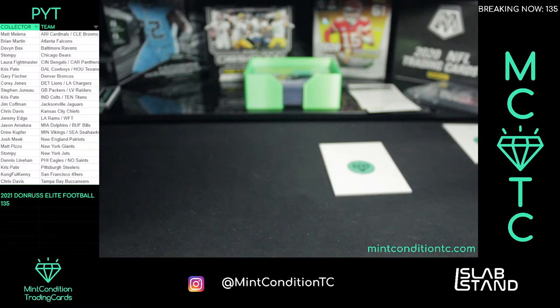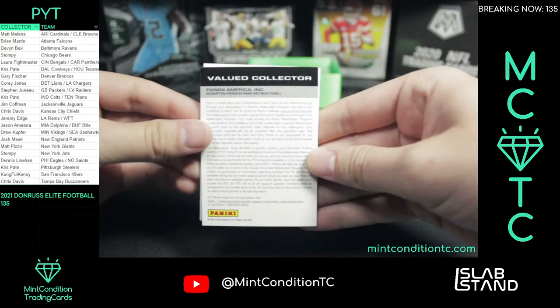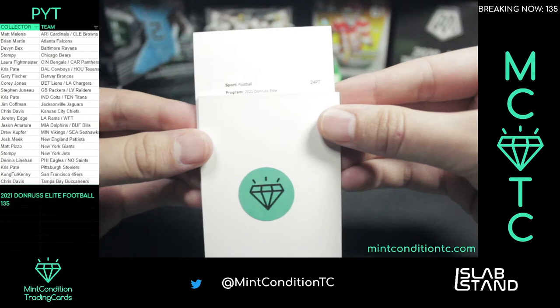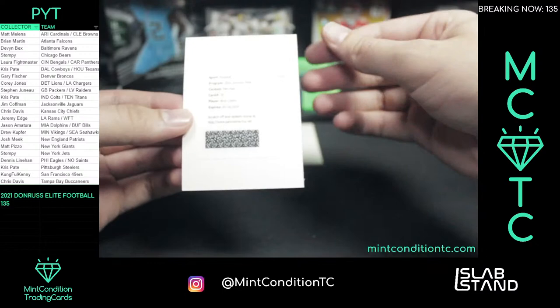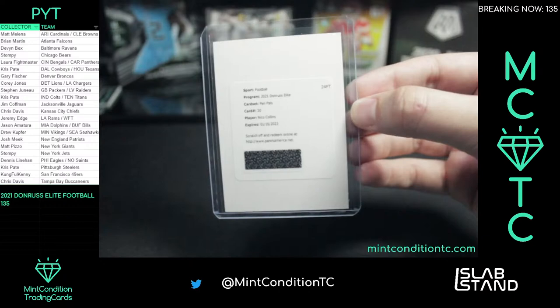Alrighty, let's do the redemption. Because I know what the other one is. Let's do this. Dear valued collector. This is a football card. It's from Elite. It's a Pen Pals card. It's card 30. This is going to be a Nico Collins base Pen Pals. So it's going to be black ink. And Nico Collins is with the Houston Texans. So Chris getting the Nico Collins Pen Pals in the Houston Texans spot.